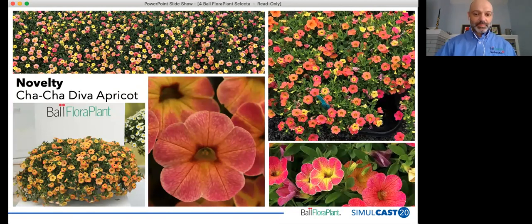So here you can see Diva Apricot, that same kind of color attribute where you can see the color changing patterns there. The picture on the top, on the left-hand side, is really the one that I think is most interesting because that is Cha-Cha Diva Apricot in a bed, and you can see how many colors are on one plant. You've got yellows, you've got that apricot, you've got even deeper, almost pink, orangey tones as well. And then on the bottom right-hand side, you can see kind of a yellow star coming out there. So we're really excited about some of these novelty colors that we're bringing to the market with Cha-Cha.